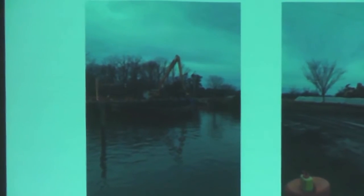And you see the long reach excavator there is taking the material out of the containment barge, putting it on trucks. The trucks come down. It's maybe like all of a tenth of a mile. There's a containment basin. You can see the tarps there. That's all just bermed up, and it's a hole in the middle.